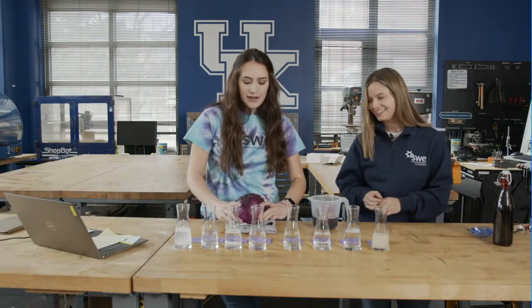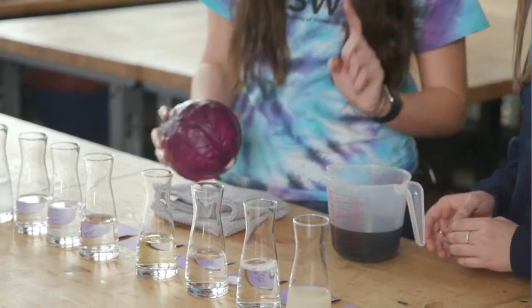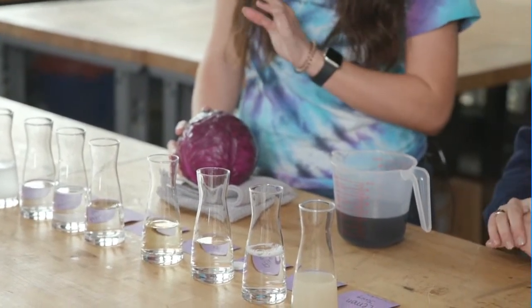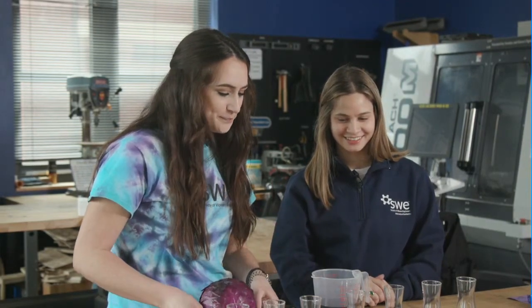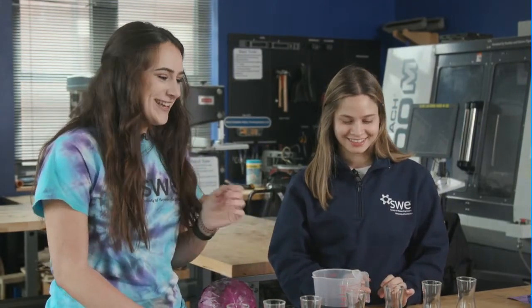And you might be wondering, if the cabbage is purple and that pigment is purple, why is our water blue? It's actually because the groundwater we have here in Kentucky is a little bit basic, and so it's already started to do a chemical reaction here to change that color a little bit. So with that, we're going to go ahead and add our anthocyanin to different household items you'll have and see what color they change to.